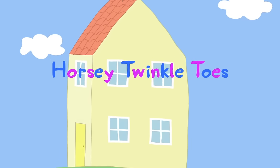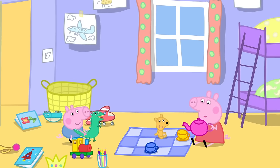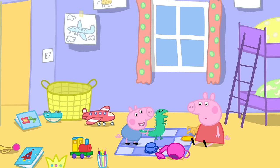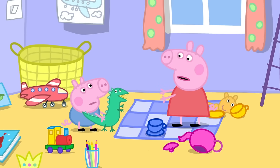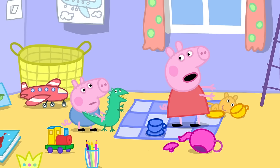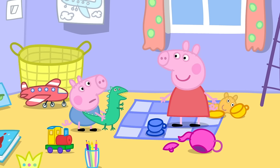Horsey Twinkle Toes. Peppa and George are playing in their bedroom. Dinosaur. George, you must stay on your side of the bedroom. That's your side, and this is my side. Do not cross the invisible line. Post!